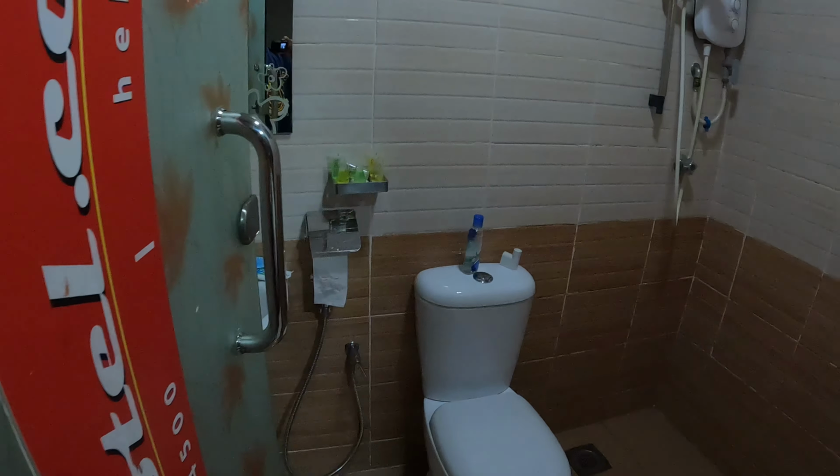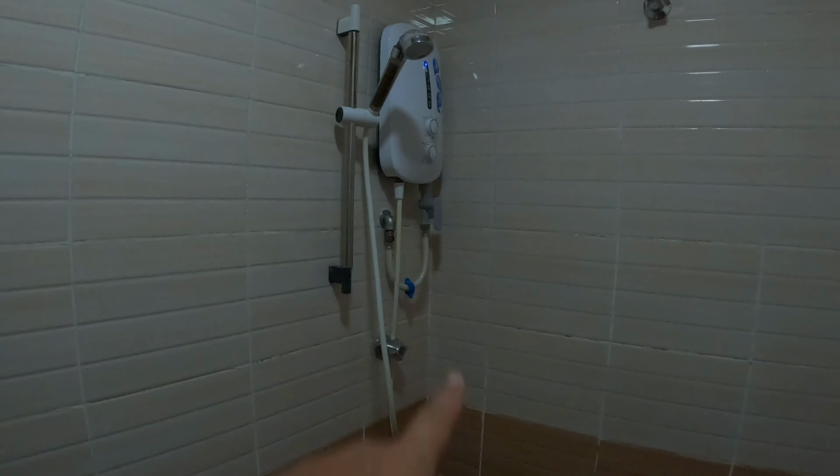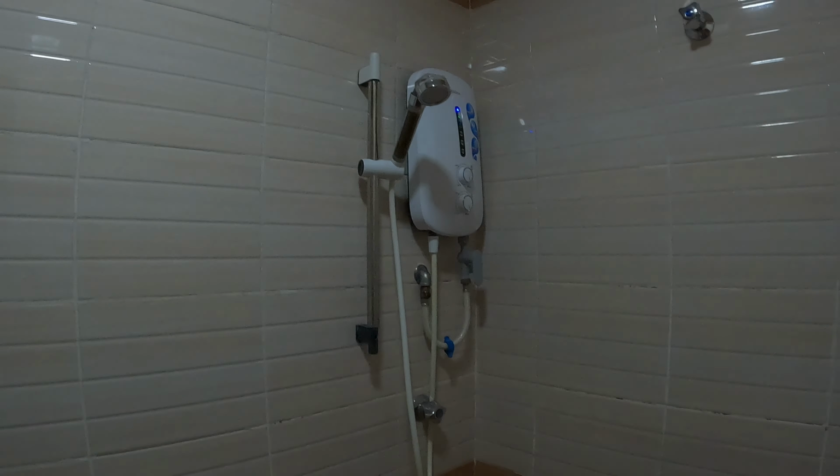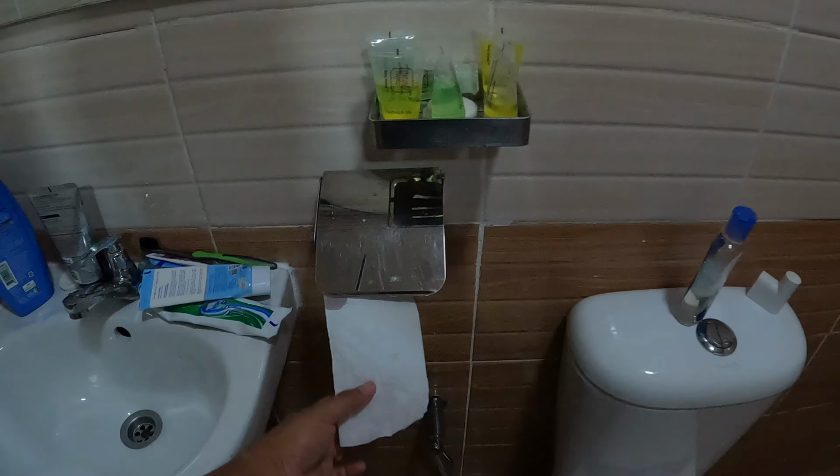This is the toilet condition, very clean. They provide the water heater. Okay, this is normal shampoo and body wash. Got tissue, very nice and very clean. Clean hotel guys.